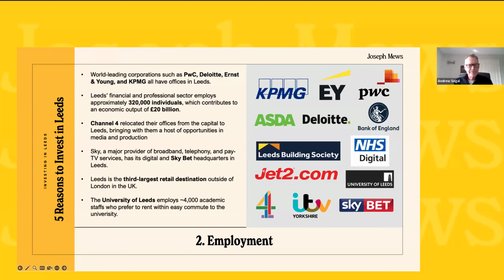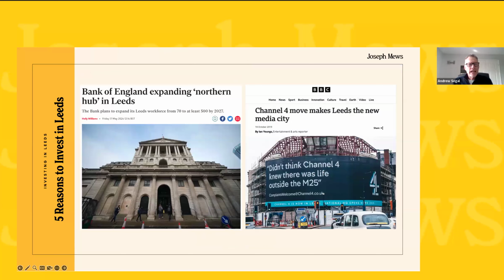Again, we've got the Bank of England expanding their northern hub, and Channel 4 are moving in to make Leeds the new media city.